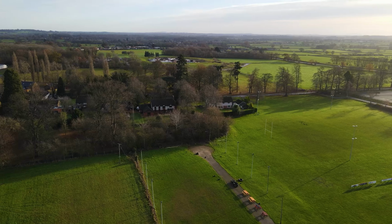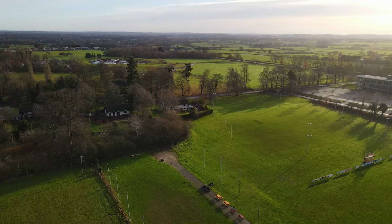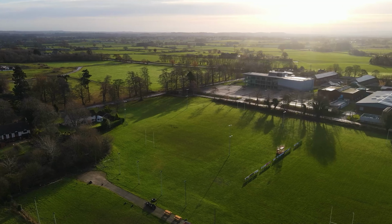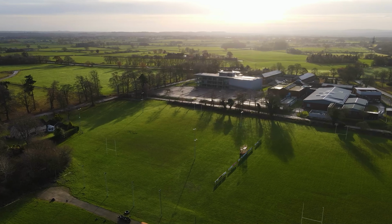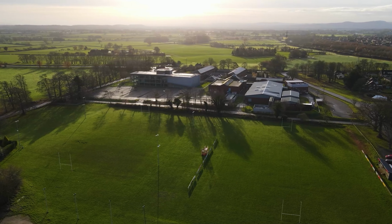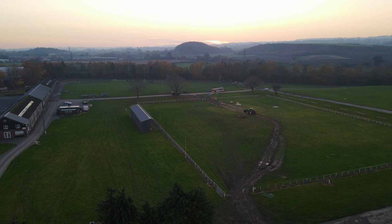We are well above that same area now, with a view of the CO's house, and again going back to where Butler Square would be. We're looking directly now at the sports field, which, as mentioned earlier on, is now extensively used by the Oswestry Rugby Club.